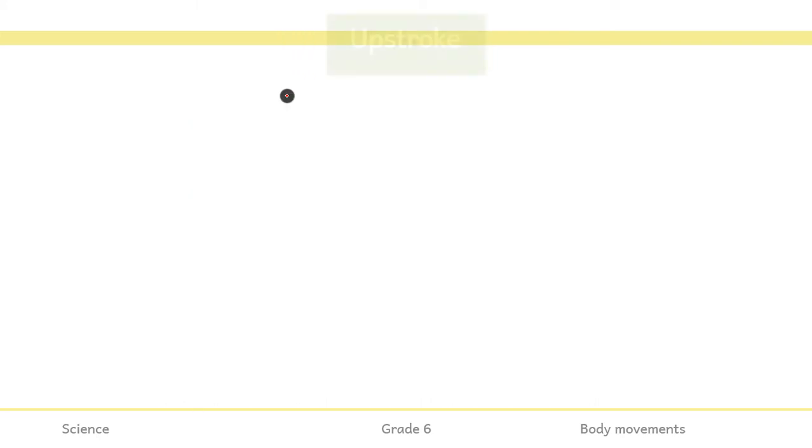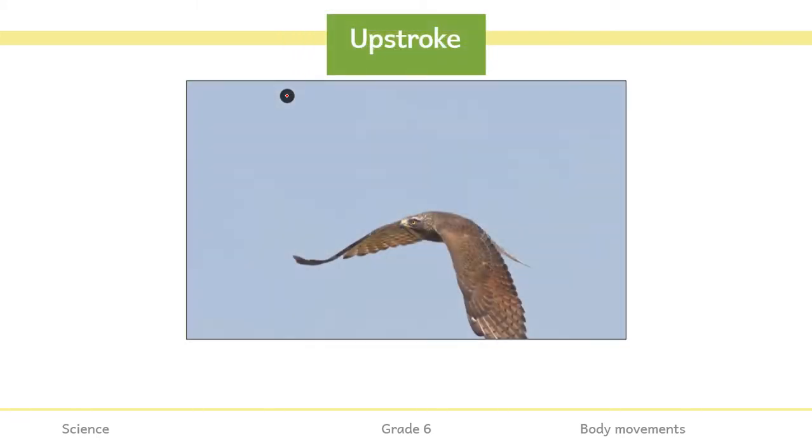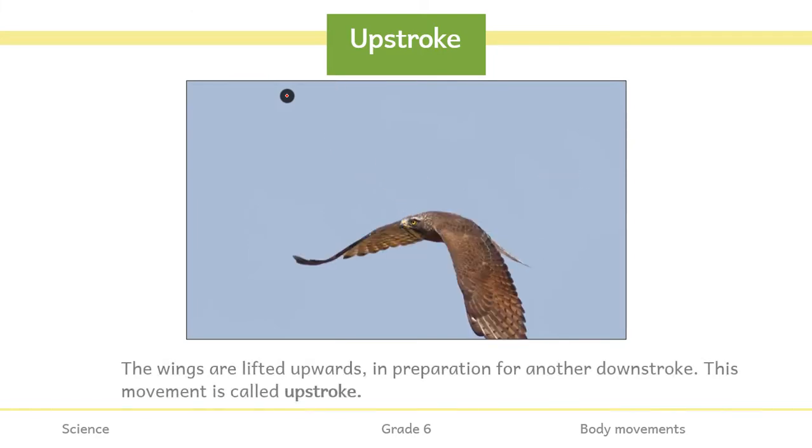This is downstroke. And upstroke, as the name suggests, the wings are moved upwards and the body comes down so that they get ready for another downward stroke.